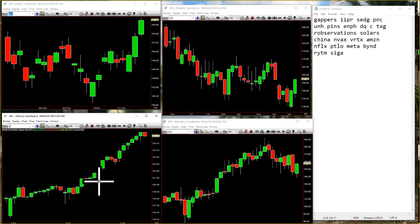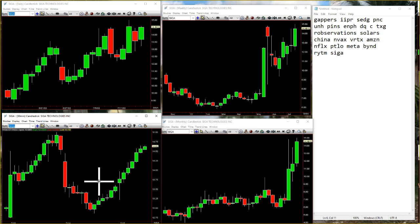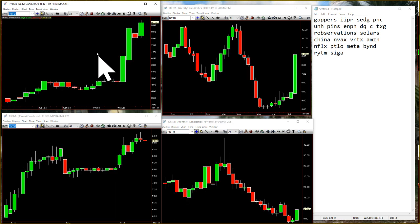Another one we talked about yesterday, SIGA. And SIGA is inside month to the upside, 2-1-2 continuation. And then you have your inside day. So for the rest of the day, we can look for shorter term signals over 1443, where you're there right now. So we'll see how that sets up going into the afternoon. RYTM, inside day to the upside, reconfirming that 2-1-2 reversal month to the upside, right? Inside month to the upside, and there's your inside day. We talked about that one too.